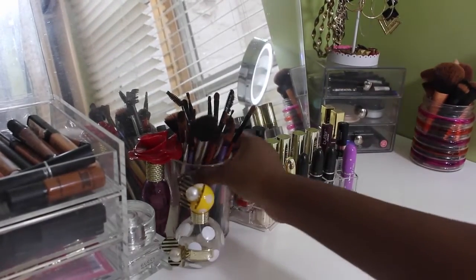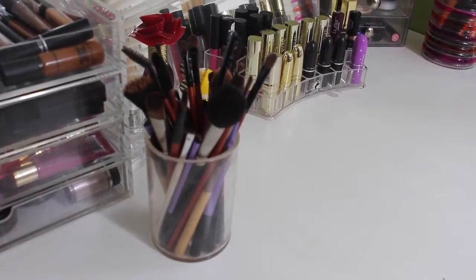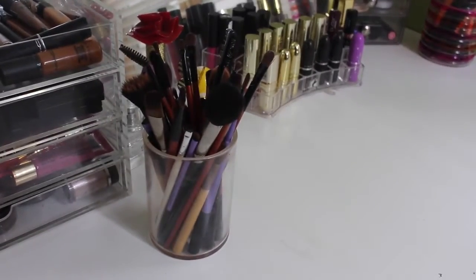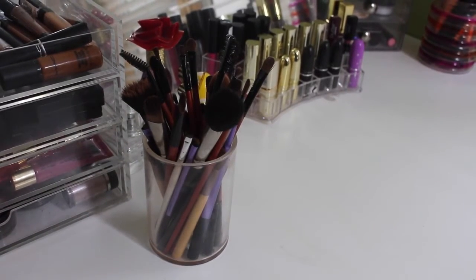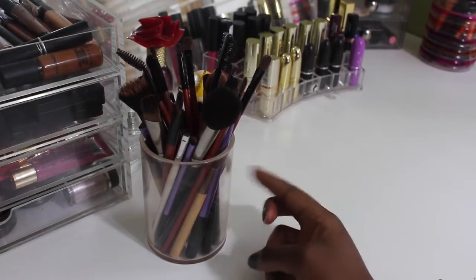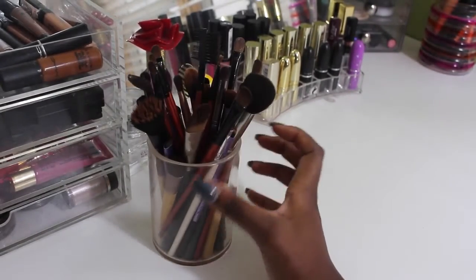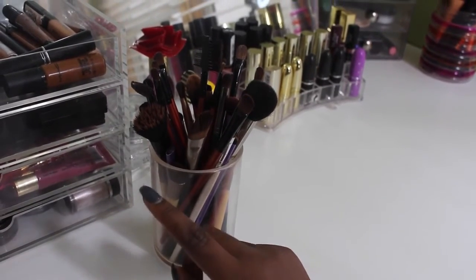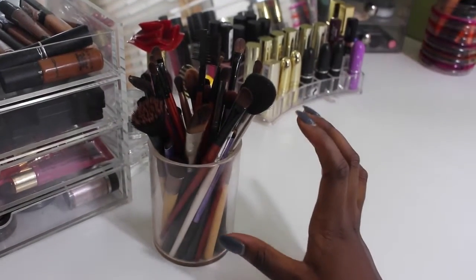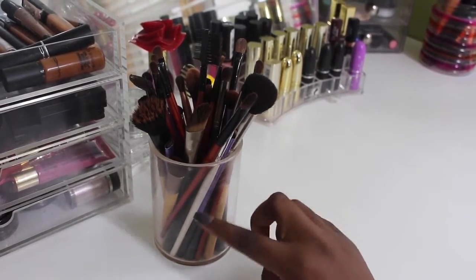Then I have my makeup brushes. These are all my eye brushes that I mainly use. Excuse my dirty brushes, I'm literally about to clean them after this video. I picked this clear acrylic storage holder for my brushes from Muji. Again, I think this was about £1 or £2, not very expensive. So if you want a nice place to keep your brushes, I do recommend going to Muji.